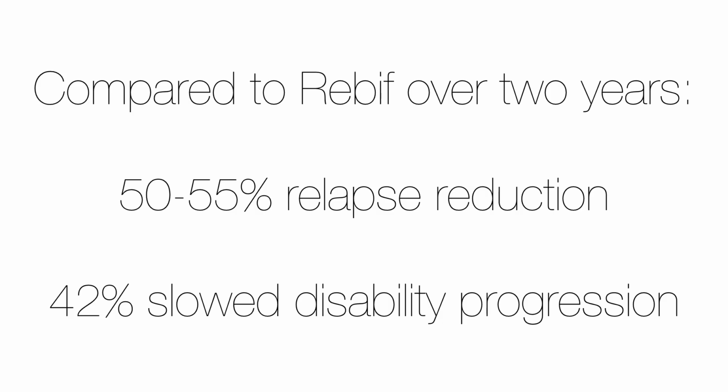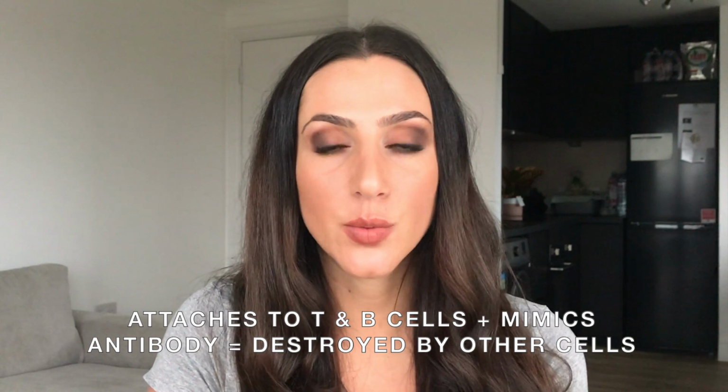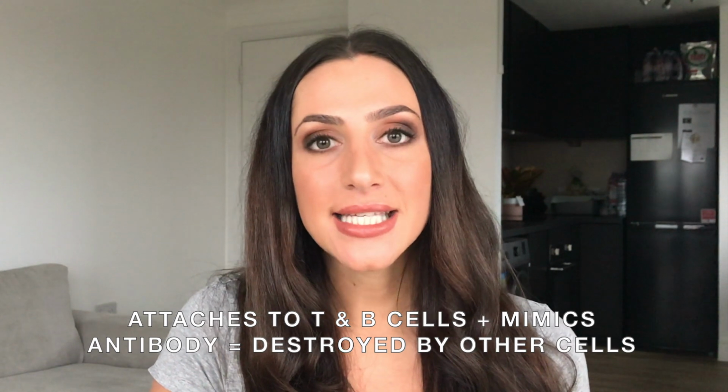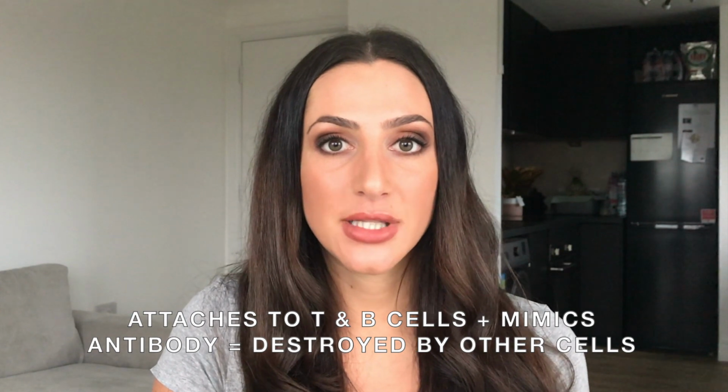Alemtuzumab is one of the most impactful disease-modifying therapies on the market because of how it works. It's actually a chemotherapy or cancer drug, and what this means, simplistically, is that it helps to destroy cells in the body. Not all chemotherapy works in the same way, of course, but in this case, Alemtuzumab attaches itself to your lymphocytes, or your T and B cells, which form part of your immune system. And when attached, it mimics an antibody, and this serves as a flag or signal to attract destruction by other disease-fighting cells in the body. So what it cleverly does is trick your immune system into destroying part of itself.